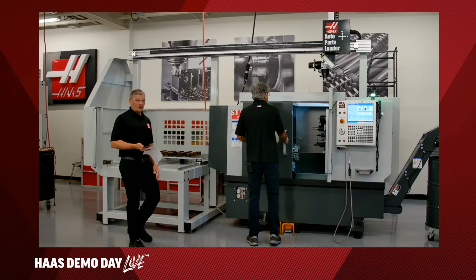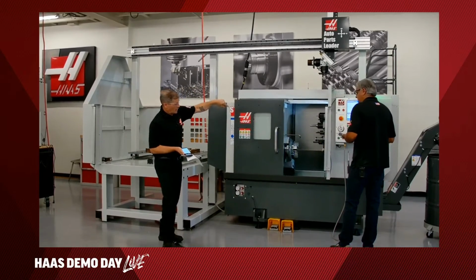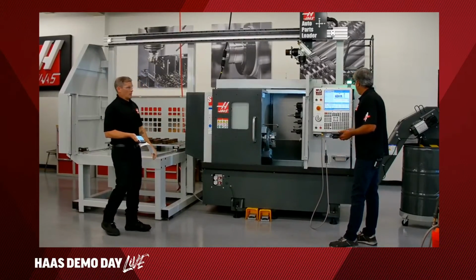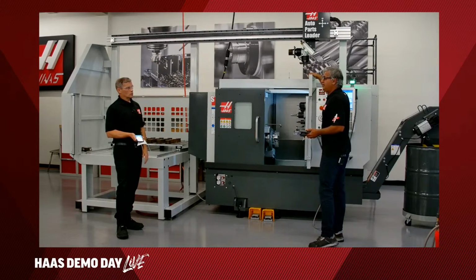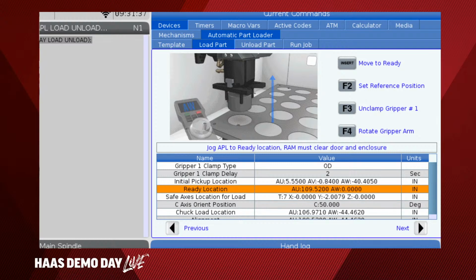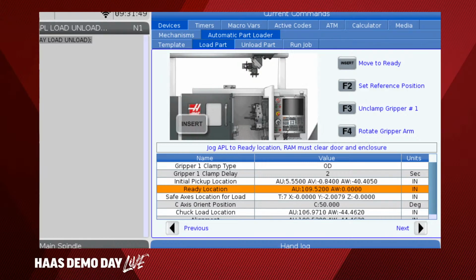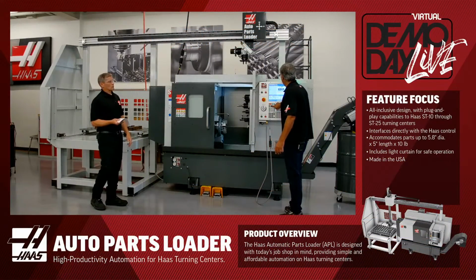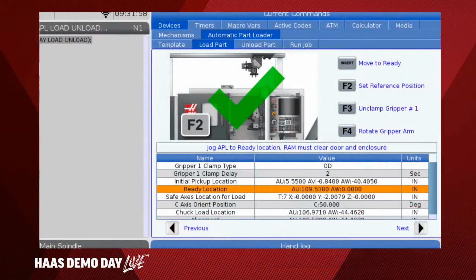Right, so the ready position is essentially the position where the arm is clearing the right side of the enclosure here and clearing the chuck on the way down on the left. Yeah, so that insert feature got me to this position. It's not where I want to be. The ram will hit this sheet metal, so I'm just going to adjust this slightly. Okay. I like that position. And same thing again, to capture that position, it's just one button, press F2. Gripper swap location is in the ready location now. Right. So, all right, let's move on.